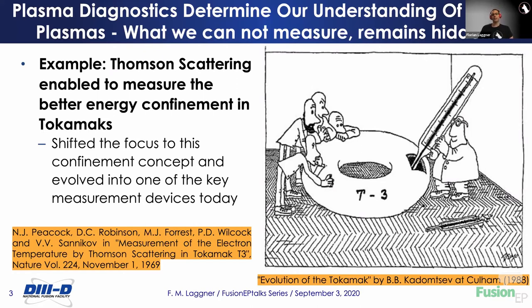A very nice historical example is the application of Thomson scattering in 1969. This enabled the measurement of the better energy confinement in tokamaks and actually shifted the research focus to this confinement concept. And Thomson scattering still remains one of the key diagnostics in a fusion device.